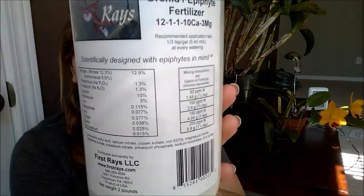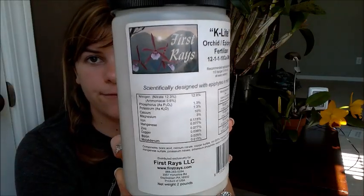So this is the fertilizer that I use. It is K-Lite Orchid Epiphyte Fertilizer from First Rays, and it gives me my nitrogen and my phosphorus, my potassium, calcium, magnesium. It's just a really, really good fertilizer. I haven't seen so many blooms in my life as I have when I use this fertilizer, so I really, really like it. I think that it does a great job of fertilizing my plants, and during this time of the year, I'm starting to increase my fertilizing because I'm starting to see new growths on all of my orchids, and literally what I'll do is I'll just take a pinch of it, put it in a spray bottle, or I'll put it in wherever I'm going to fertilize my orchid, and that's what I use.